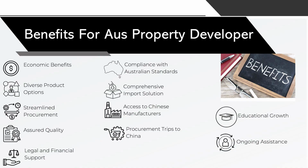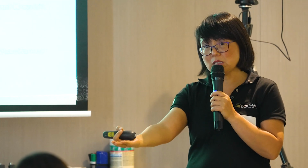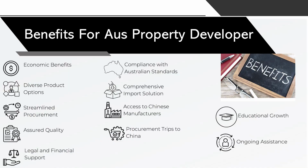Based on the $130 million procurement contract, what we saw is the opportunity we opened up to many other small developers. It will bring economic benefits and diverse product options. We have spent 4 months, with 8 people solid, on product sourcing. We have already developed nearly 120 top suppliers in each product category, streamlined the procurement, and made sure all the suppliers meet the Australian standards, and then provide legal and financial support. That's why we have Westpac here to provide the trade finance, compliance with the Australian standard, and make sure they have a quality control system in place.